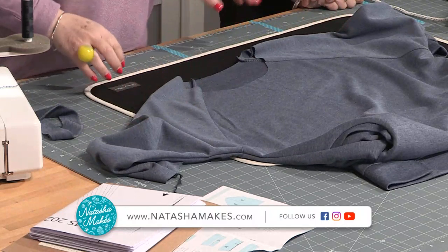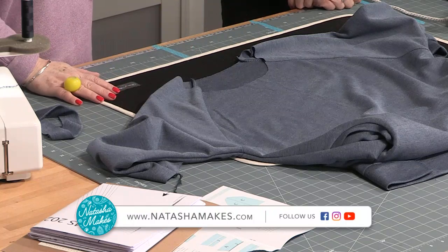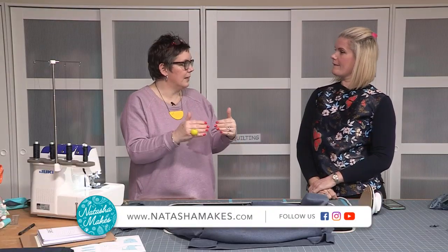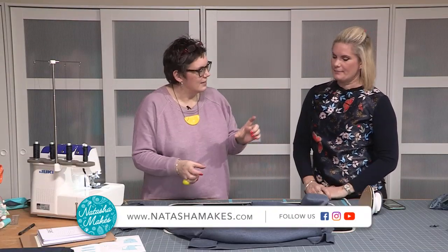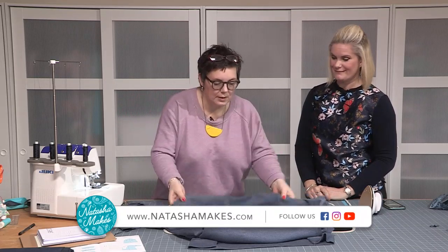Right, what's next? The last thing we've got to do is the neckband and the cuffs. And they are made up in exactly the same way as the pocket? No, a slightly different way. But the cuff and the neckband are made up the same way, except the neckband's a bit narrower and the cuff's a bit wider. So the same thing works.